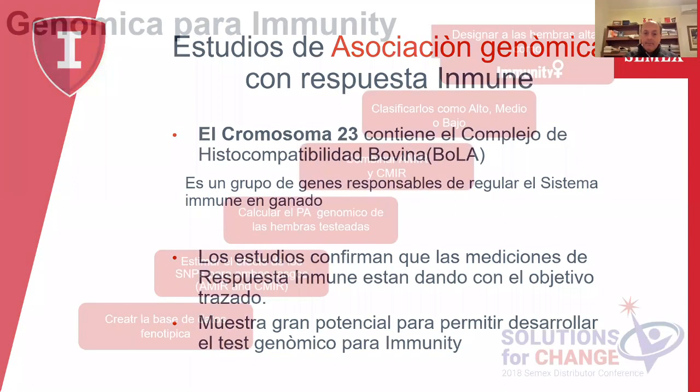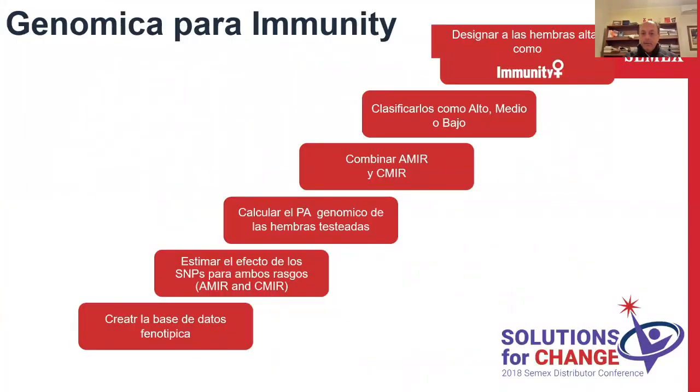So we launched Elevate around the world over the last 2 years. And with that comes an immune response genomic test for females.